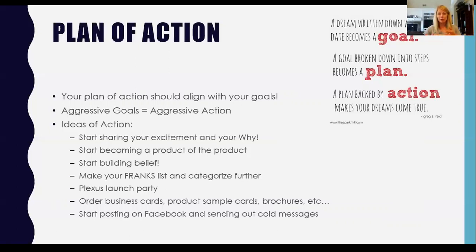And then, definitely start becoming a product of the product. So again, be consistent with your products. People are going to believe you more if you are a product of the product. If you are someone that's taking the product, saying like, I know how Slim works because I take it every day and I know how amazing I feel. I might not know all the logistics of the ingredients, but I know how awesome I've been feeling with it. I know that I'm sleeping better. I know that my pants are looser. I know that my cravings have gone down. So these are all huge things. Start building belief. So again, the more consistent you are with your products, you're going to feel better. You're going to build your belief.